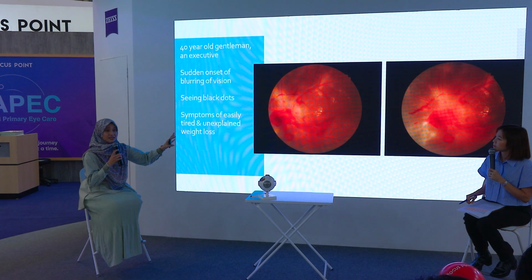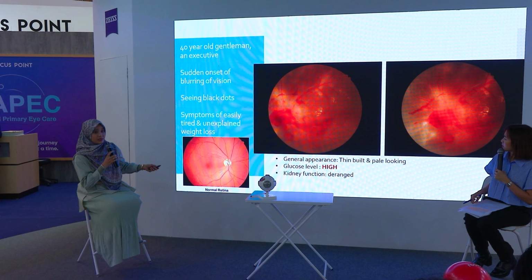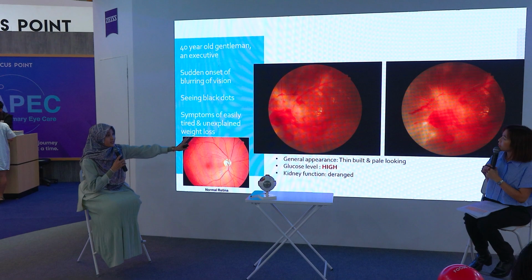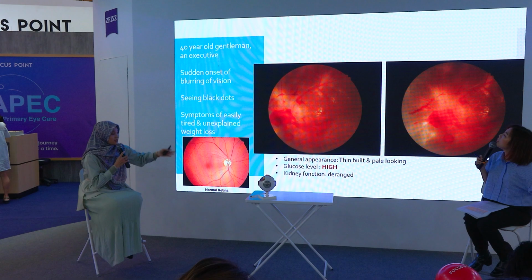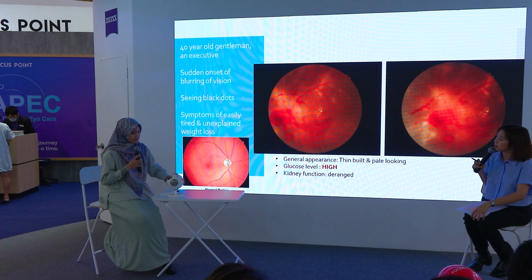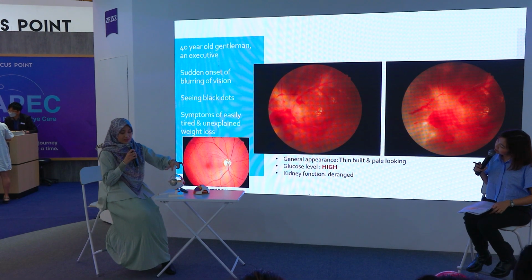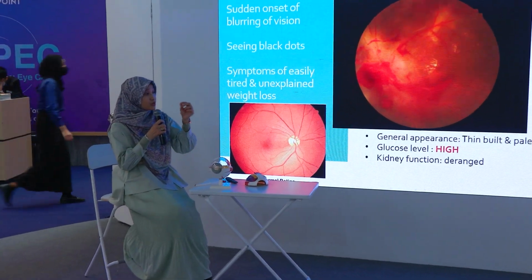This is the fundus photo, or the retina, of a patient who is a diabetic. As compared to the photo on the left side, which is the normal retina. So what can you see here? You couldn't see clearly because there's blood in the eye. Imagine this is our eye, this is the eye model. Inside the eye, we have what we call the vitreous. When it is bleeding, that's why the patient couldn't see. The onset was sudden because of the blood rupture.